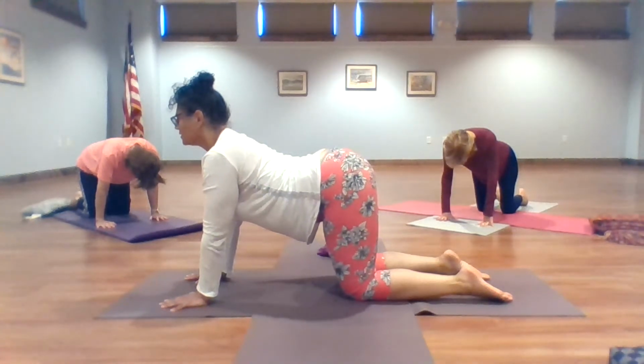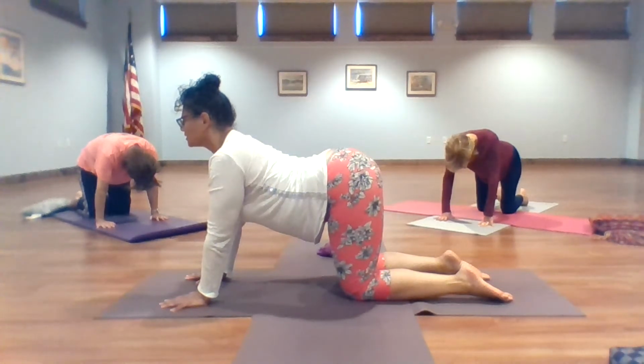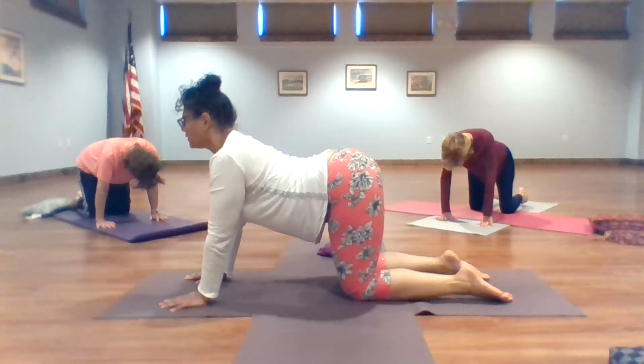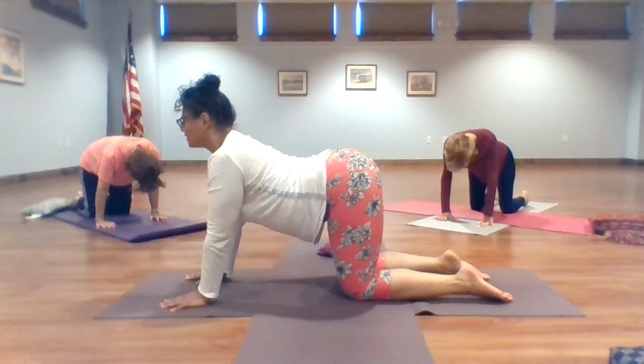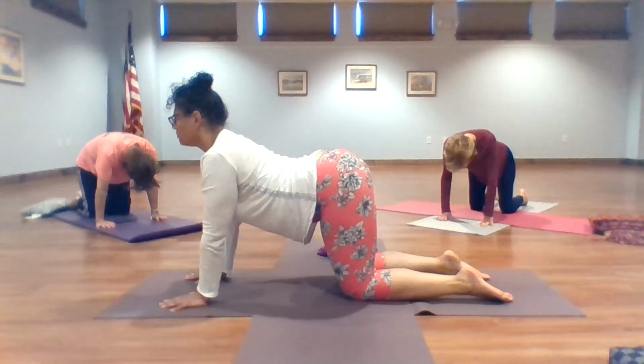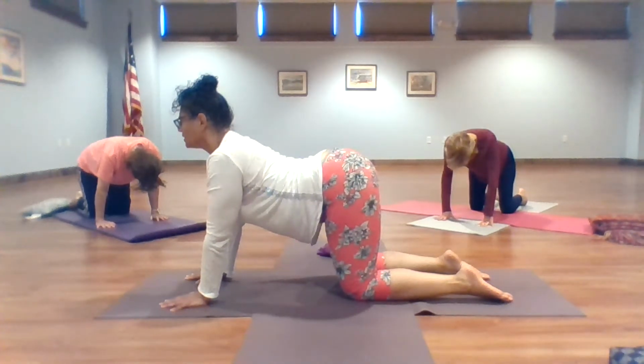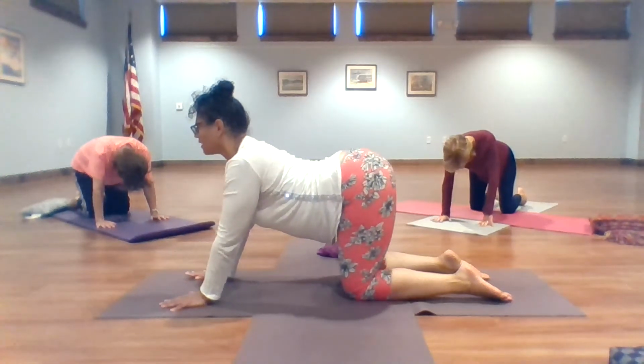Isn't it lovely to hold space for yourself, to not rush, to feel what's happening inside of your body, to give it attention, and then move through your life and feel how giving your body just a little attention every day makes for a fabulous life experience.